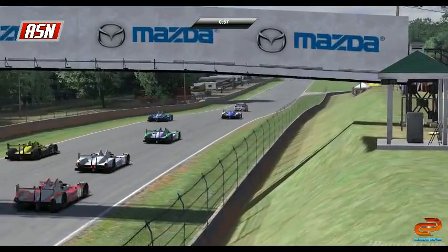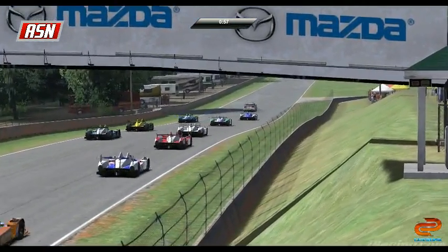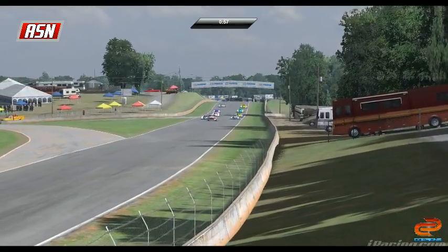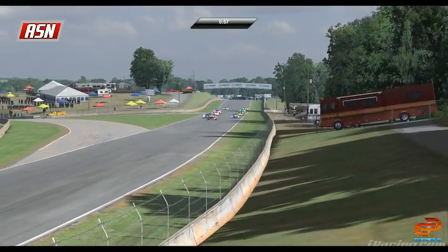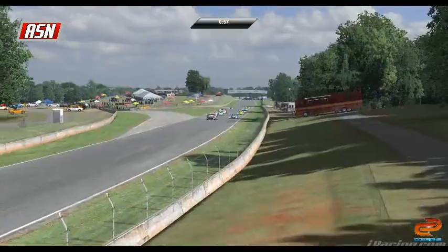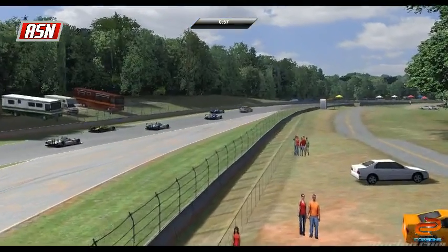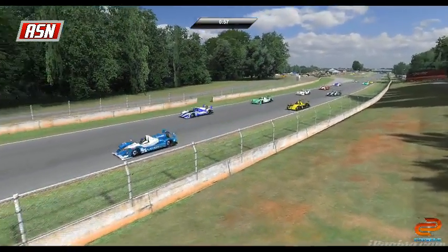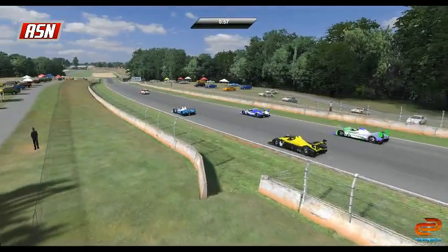You're climbing, and then you reach the crest of the final turn. I believe it's turn 17. I don't have a track map. I think it's turn 17. And then you drop down and enter the front straightaway, as I was paying attention to timing and scoring here.